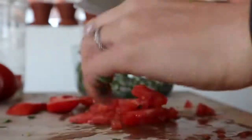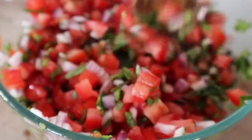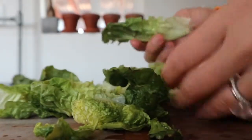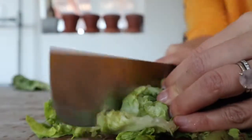I used 8 Roma tomatoes, and it made a huge batch of this beautiful pico de gallo that I can put on everything the rest of the week. And then I'll use the insides of the tomatoes to make like marinara sauce or something later on in the week. I also just grabbed some romaine from our garden, so I'm just checking to make sure that I washed it off good enough, and I diced that up really finely.